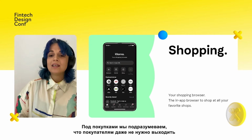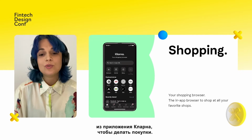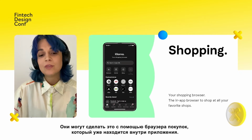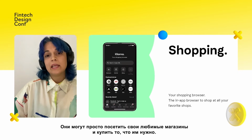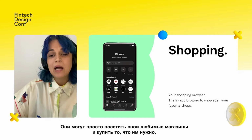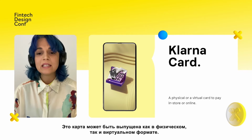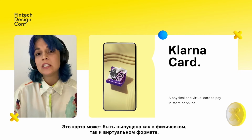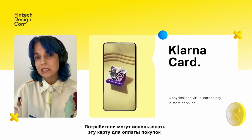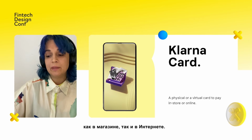And by shopping, we mean that consumers don't even need to leave the Klarna app to do their shopping. They can do that using their shopping browser that is already inside the app. They can just visit their favorite shops and buy what they need. We also offer a Klarna card. It's a card that can be issued in a physical or in a virtual format, and consumers can use this card to pay in-store or online and pay later for their purchases.